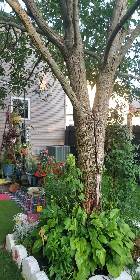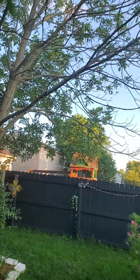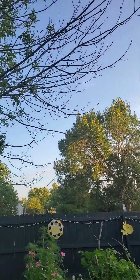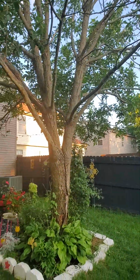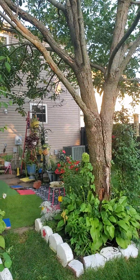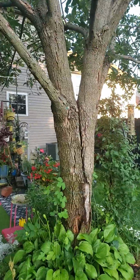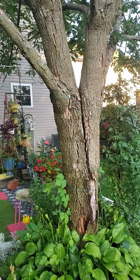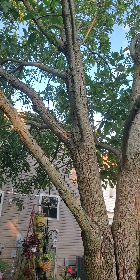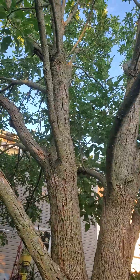But if I'm going to pan out, because I want you to see that there's no leaves on this side of the tree at all. So this side of the tree has died. Now, some people say that if it's more than 50% dead, just cut the tree down. Like I said, I love this tree. I want to try to save it. There are chemicals that you can put at the root and that would shoot up. But I got to tell you, this tree, if you look, there's extensive damage.